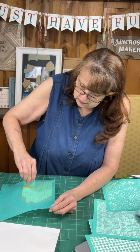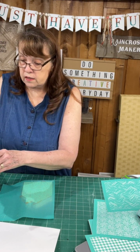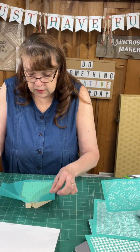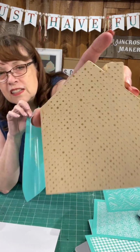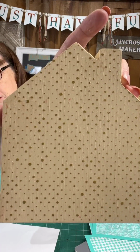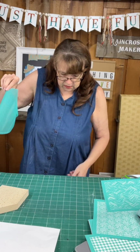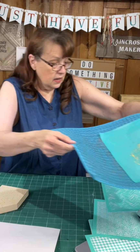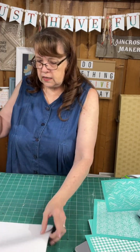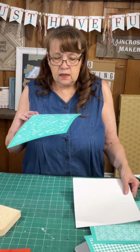Okay, so I'm getting this paste all over, and I'm scraping off the excess, and I'm going to put it back in my jar because I can use that. And I'm going to peel this up, and hope it shows. Look at those little dots. That's a pretty little pattern. Not too bold, just kind of subtle. It's not over the top, because that's where I'm going to put those words. Now I'm going to lay this down on a Dollar Tree dish drying mat or a towel, and I'm going to kind of let this dry.